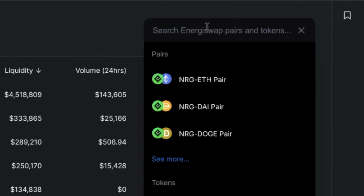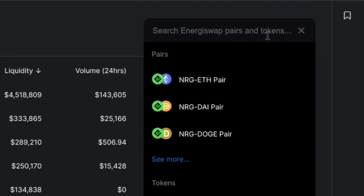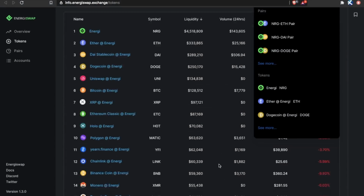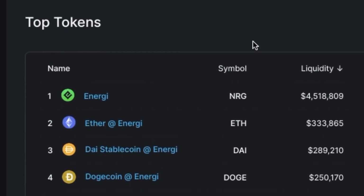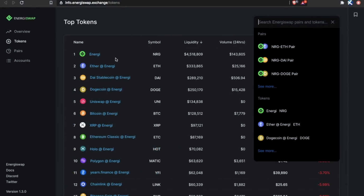Actually, to give you a stat, Energi has right now over 180 different trading pairs, strong liquidity with Energi, and they have more coins being added in the coming weeks. So their own token, acting as liquidity, acting as this trading pair, does give more utility to the Energi token. And Energiswap currently has the highest Energi liquidity of any exchange, any DEX, for the Energi token.